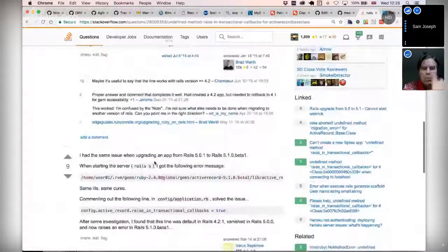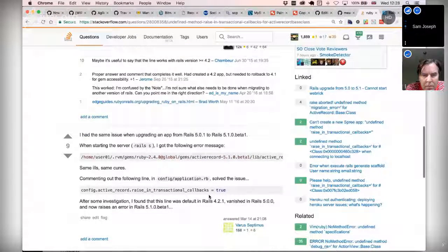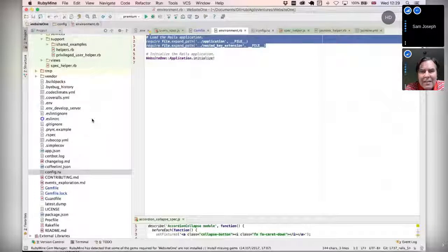Oh, look, I had the same issue when upgrading an app from Rails 5.0.1 to 5.1.0 beta. When starting the Rails server, I got the following message: same ills, same cures. Commenting out the following line in config/application.rb. So this is the other reason that we might want to start by migrating to 5.0 first: there will be other potentially more complicated changes between 5.0 and 5.1. Does that make any sense? I think you can always just type it in and go back to try things, but I prefer to keep moving forward generally. Right now, you could put in 5.0 easily in the Gemfile and try to figure out some problems.